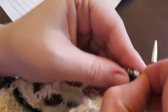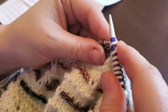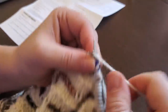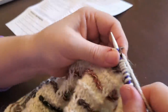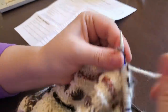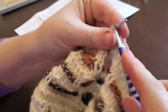So again, I tend to take my time, spread out my five, and do these knits a little slower because you don't want to pull this off and have the whole eyeball fall off. So there's two, but it's really not too difficult. It's just a little tedious. You've got to spread the stitches out. I'll do one more here. Okay, here we go.